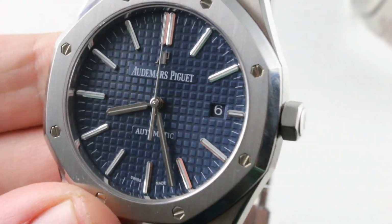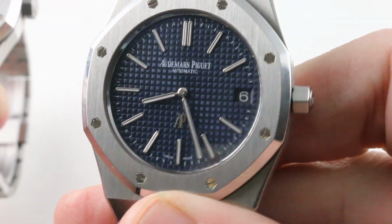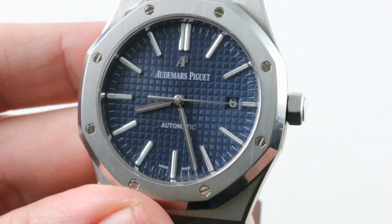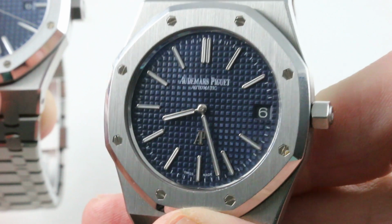Jump into the dial of the 15-400. You can see that it is a larger hobnail cut than what you get on the 15-202. One is the petite tapisserie, the small hobnail, and the other is the grande tapisserie. Now, both of these are cut on a pantograph lathe, and they are made the old-fashioned way. The Offshores feature stamped dials. These are made using different templates, but the same equipment.